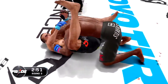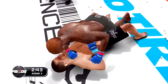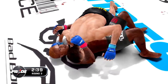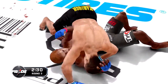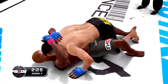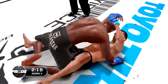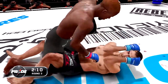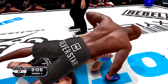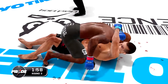3 minutes left in the round. Into the guard pass. Pass. Whoa. He lets himself get reversed. And he's got him in the half guard. Oh, I like that. That was beautiful. Nice reversal. Oh, boom! Oh, that one connected. Go for a full mount here. Under two.